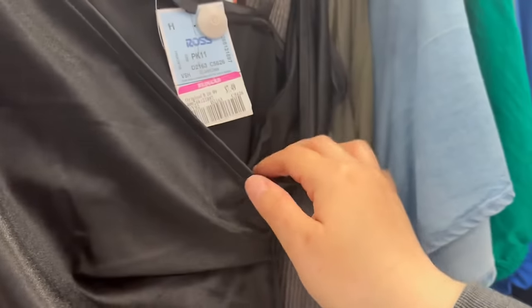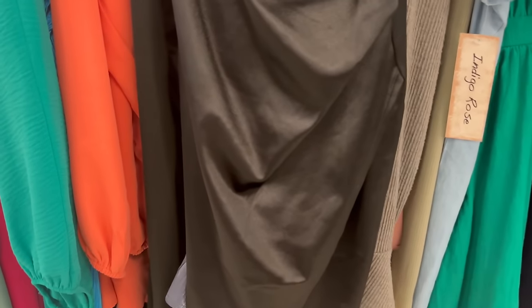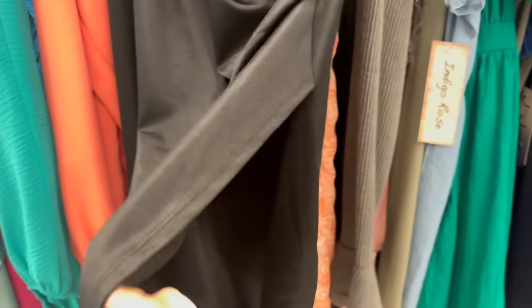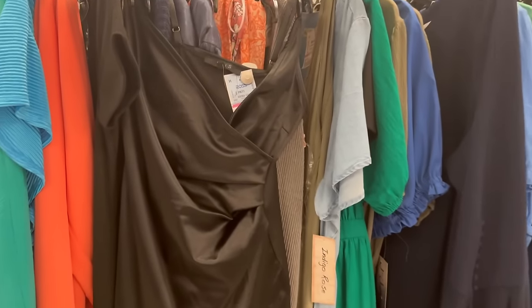Now they got some pretty ones for going out clubbing. All right. This one is Iris. This one is a spaghetti strap for $7.49. You've got definitely the lower cut front. You've got it raised on the side, so you got a nice little accent look to it. So that's really cute.